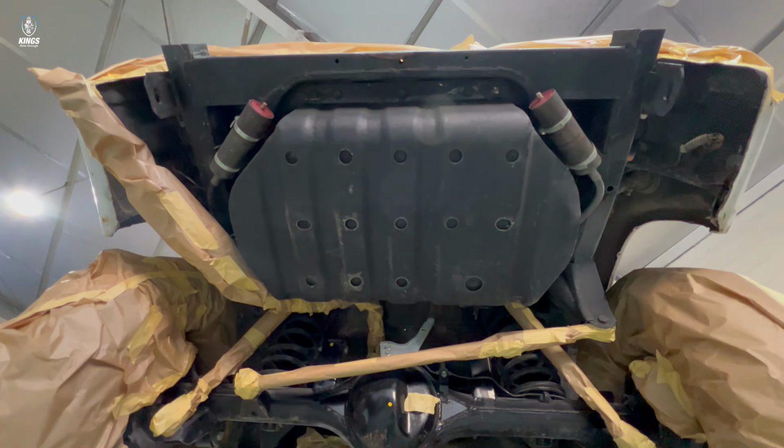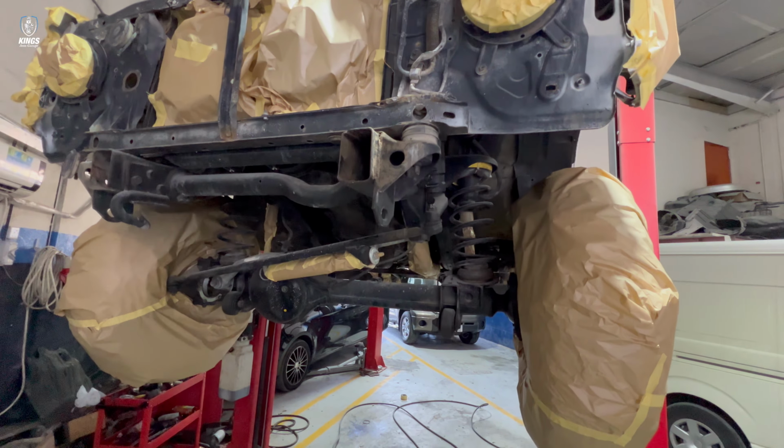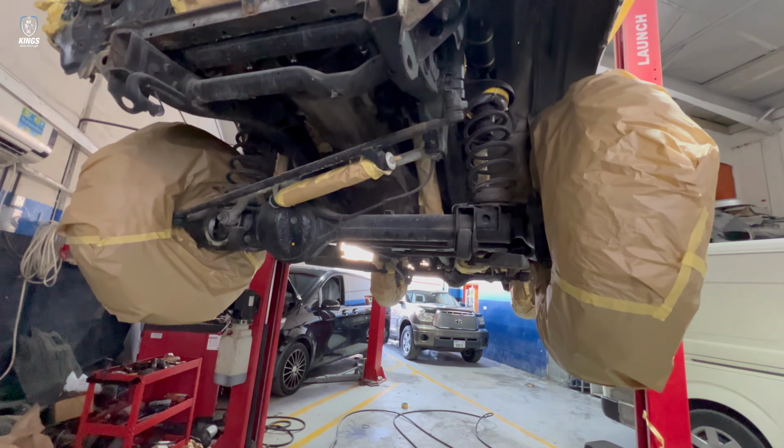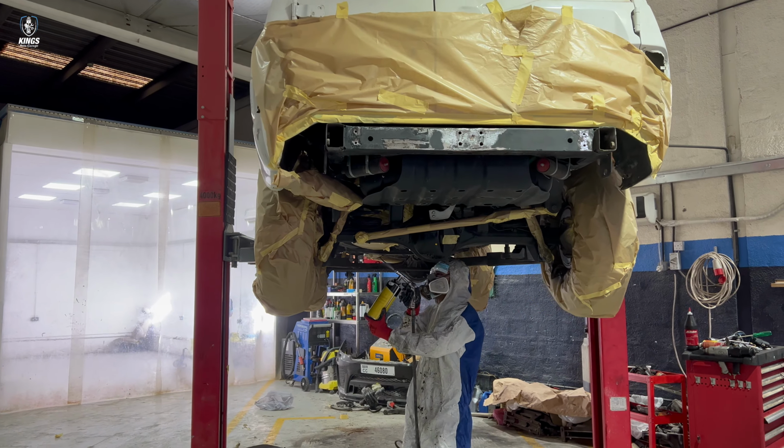We deep cleaned the underbody and applied a full protective coating to prevent rust and wear, giving this beast the strength to take on any terrain.